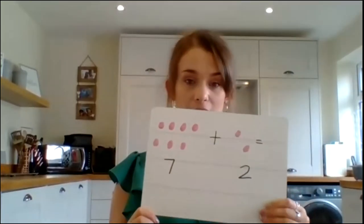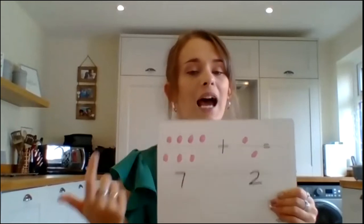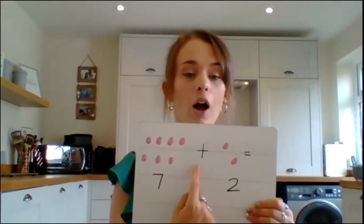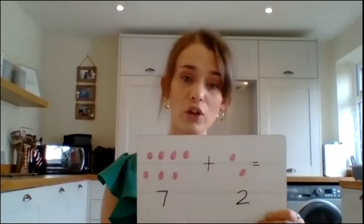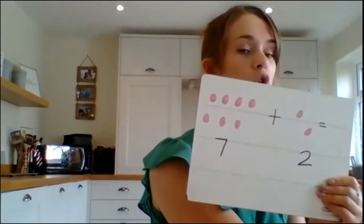So with that, let's have a look at our first number sentence, and I will talk you through some, and then you'll have the chance to do some on your own. So my first number sentence looks like this. I've got 7 dots, and instead of adding on 1 more, like we practiced last week, I'm going to be adding on 2 more. One of the ways that I could do this is just to add up all of the dots and see how many I've got all together. So would you help me count them?